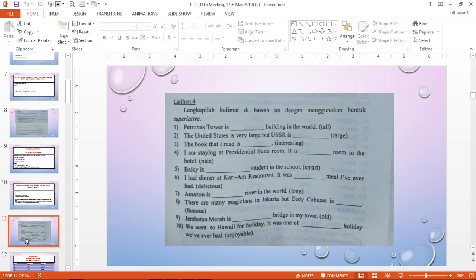Here we have exercise latihan 4. Lengkapilah kalimat di bawah ini dengan menggunakan bentuk superlatif. I give you 1 minute to think about the answer. Later we will answer together.